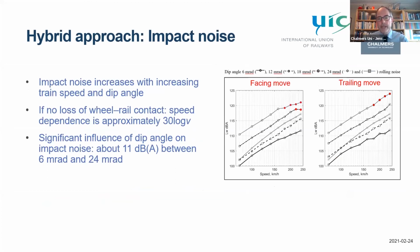This figure shows the trend of overall A-weighted impact noise level versus speed, and it compares rolling noise with impact noise at different dip angles. The rolling noise is the gray curve that you can see in the middle of each figure. In the simulations, only a single wheel was considered, and results were rescaled to be representative to the fast averaging used in acoustic measurements. This corresponds roughly to a traveling distance of 3 meters at the lowest speed and 8 meters at the highest.